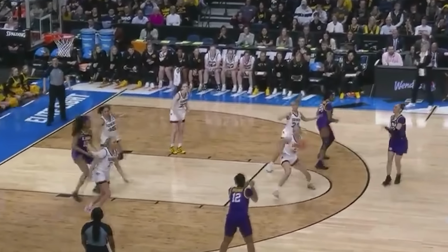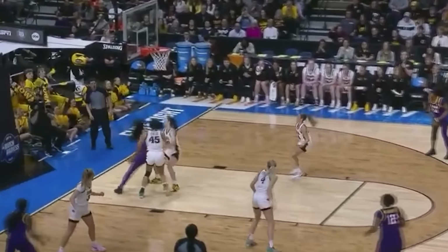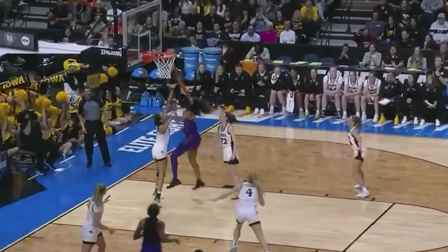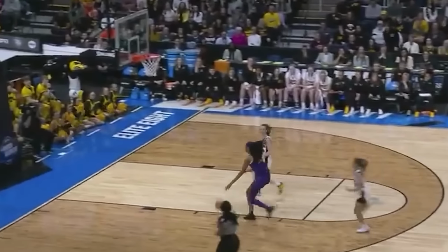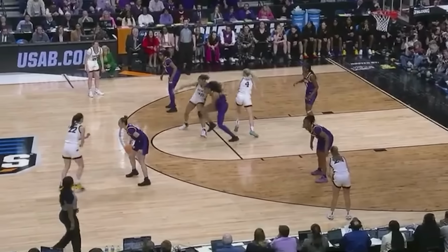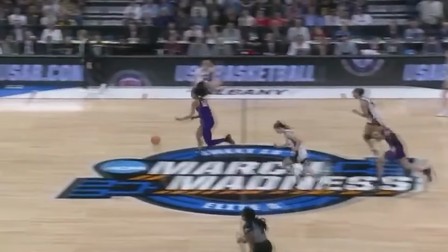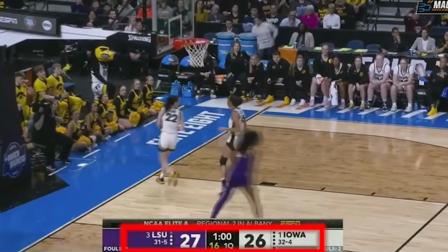for Angel Reese. On this play, LSU dumped the ball into Reese down low. She's able to get in front of her defender, Clark comes in to help, but she's no match for Reese physically. Angel got another 2 points on this play when she was the furthest player ahead in transition. She received an outlet pass, scored. Fast forward a few seconds, and Reese intercepts an entry pass from Caitlin Clark, takes it all the way, and scores again to give LSU the lead.